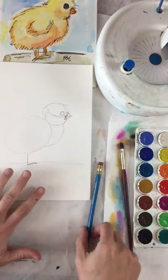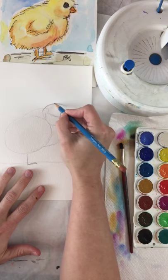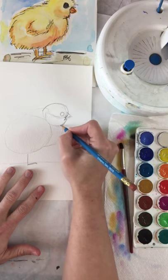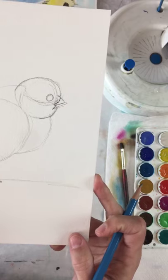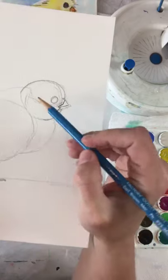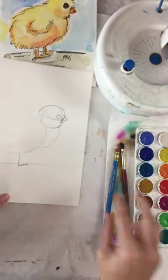So I'm going to make this a little darker so y'all can see what I just did. Y'all see how I connected that right there. So I shaped it a little bit. And while I'm at it, I think I'm going to go ahead and erase some of the inside of this head. All right.